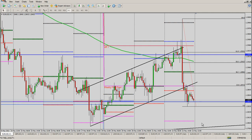So in a longer term setting, I'm happy to put a trade on here, and we probably will put a pending order right around that area. We'll see if we get the retracement or not.